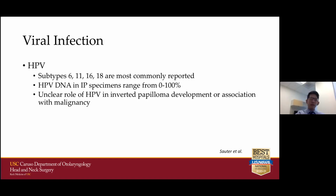The reason HPV has been suggested as a possible factor in the development of inverted papilloma is that some believe HPV may be an inducing or promoting agent in the pathogenesis of disease that leads to alteration in the gene P53, but the association is unclear. Also, because inverted papilloma is associated with squamous cell carcinoma, there was a lot of interest in looking at HPV DNA in inverted papilloma. But the results have been mixed in terms of whether or not HPV is truly associated with the development of inverted papilloma.